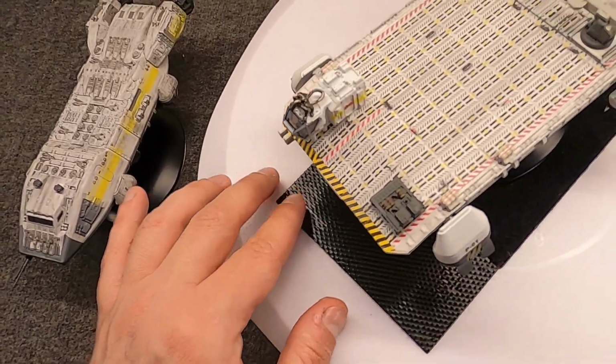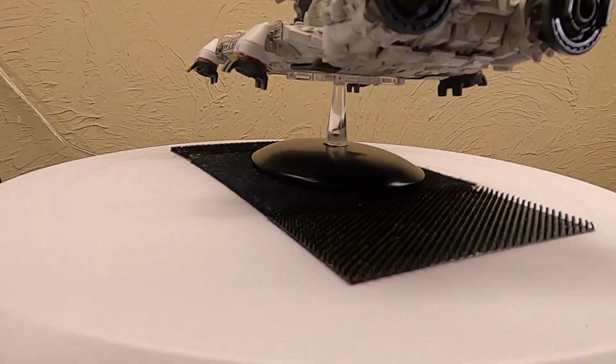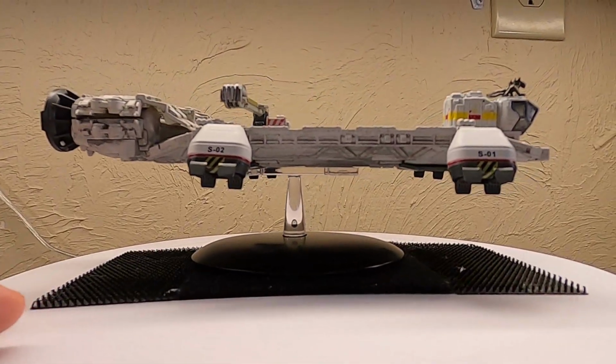So we have kind of the same arrangement as on the lander. We have 2 main engines in the back, and then we have VTOL, V-stall thrusters and sets on the sides.